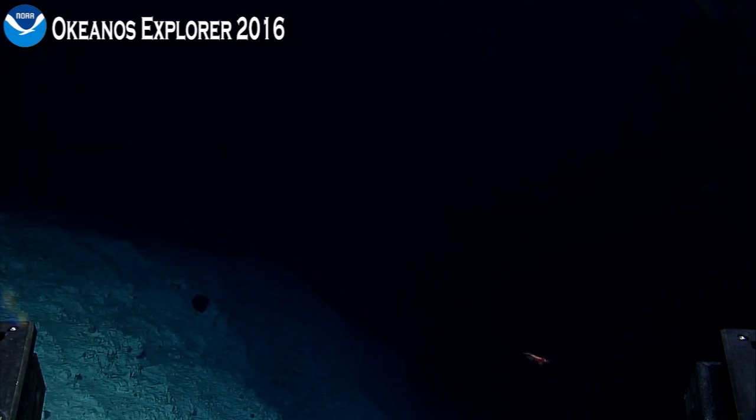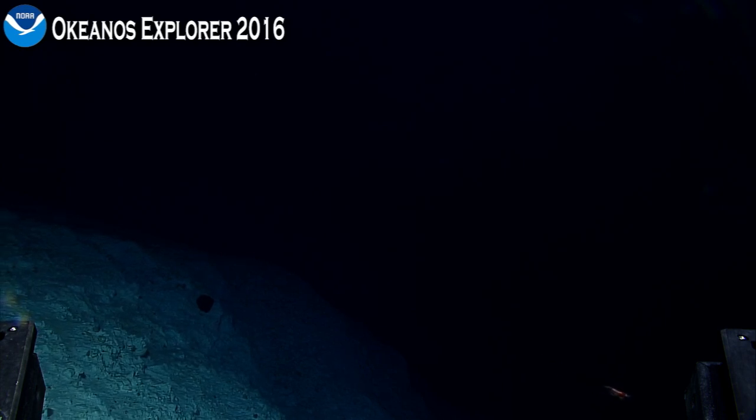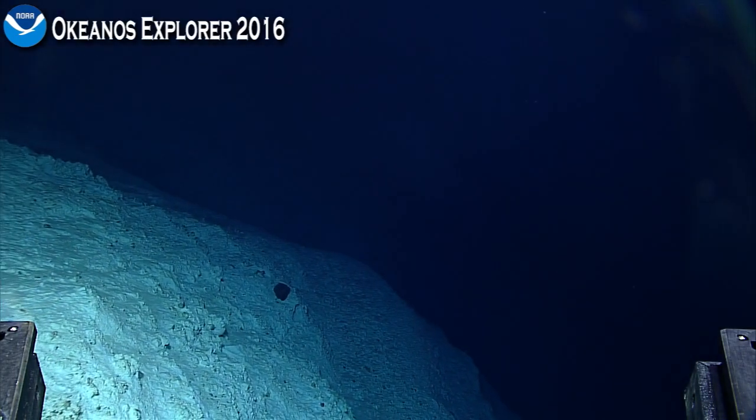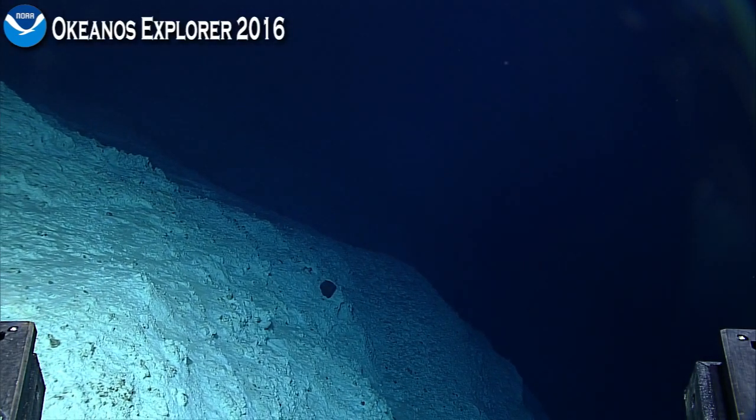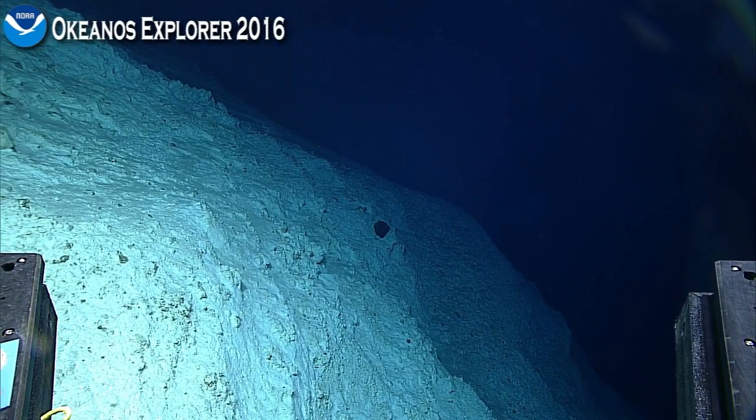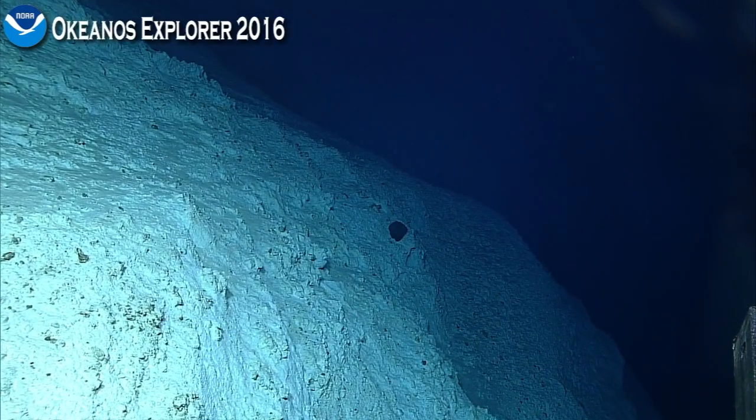Our dive waypoint is 190 meters away. We have 40 minutes left. What's that really dark circle there? Wanna take a look? Sure. Yeah, we can check it out if we keep moving. All right. Ready? Okay, thanks.